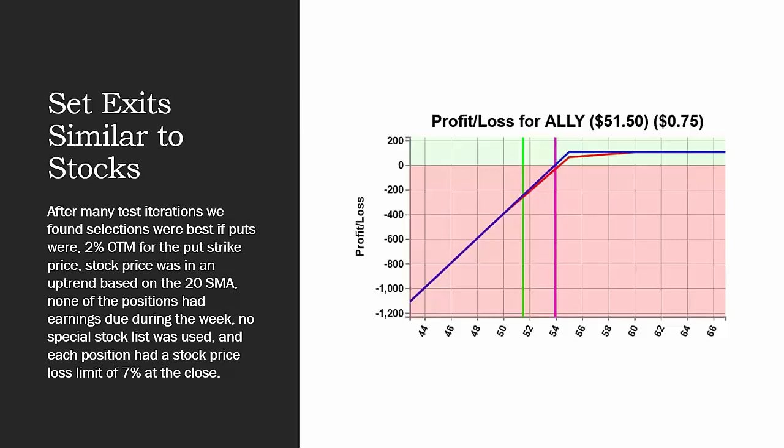Strike price or stock price was in an uptrend based on the 20-day moving average. None of the positions had earnings due during the week. No special stock list, of course. And each position had a stock price loss limit of 7% at the close, similar to the IBD. Because as the stock is falling, just as in a covered call, you're going to be losing more on the underlying than you're able to get back with premium, unless you go much further out than you initially wanted on your trading plan. And we're going to talk about that in a moment.